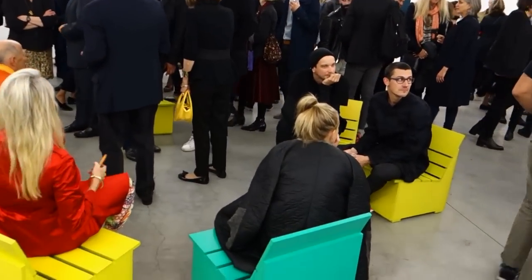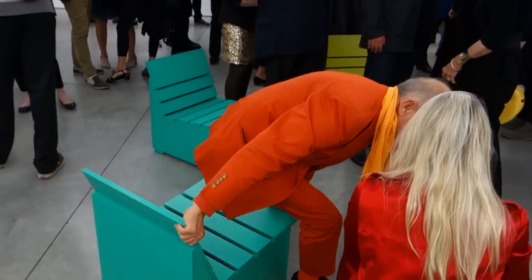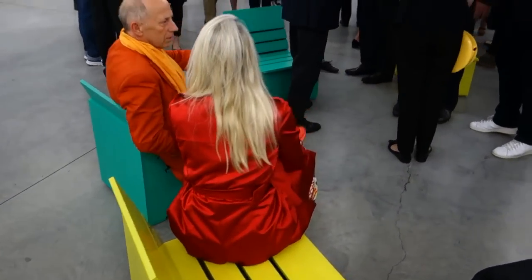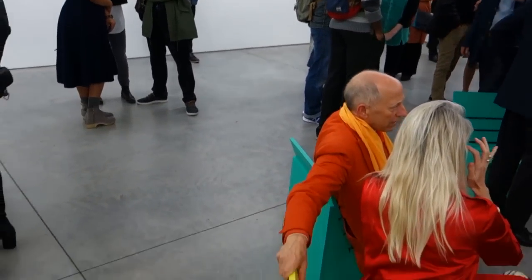I was also told that I should look at, there's Knight Landesman. Oh, it's nice when people dress in such a way that it kind of accentuates the color of the art objects they're sitting on.